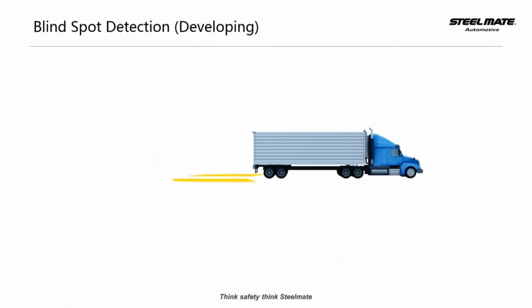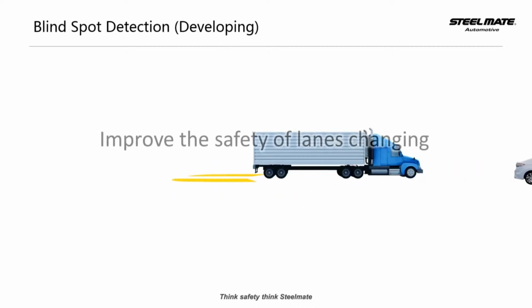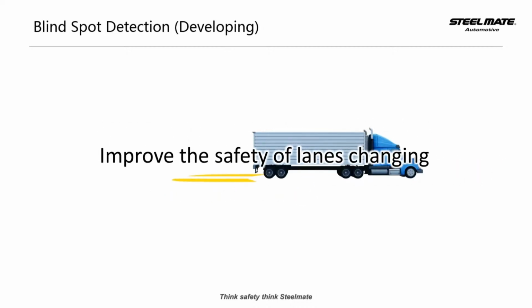Well, it can show you how it works when we have a car coming up behind us. When the blind spot detection detects the car coming from behind, it gives the safety range for lane changing when we intend to change lanes.